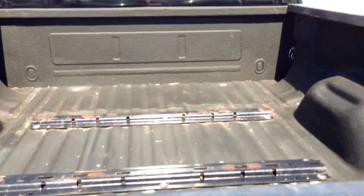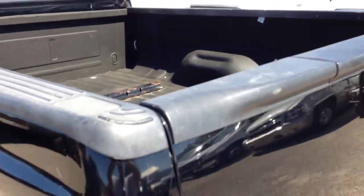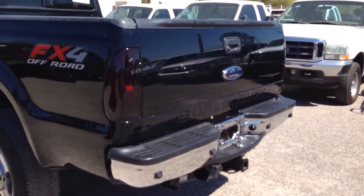There's the fill up for the air suspension. There's brackets for a fifth wheel hitch. Obviously they did a little blackout on the tailgate, on the tail lights, I'm sorry.